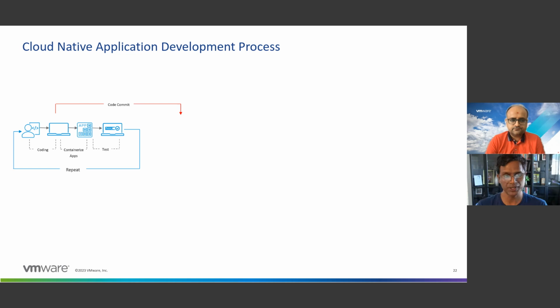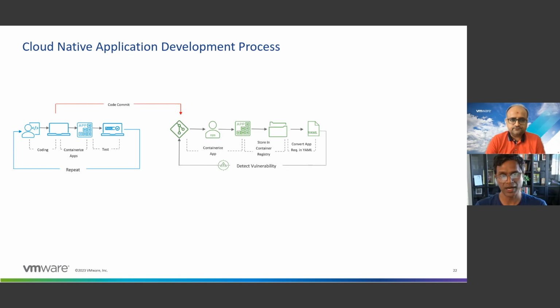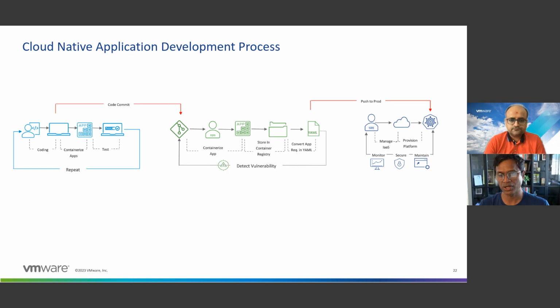Once a developer has committed code, the platform automatically pulls that code and builds a container image. This container image is highly safe and secure because it's been approved by a platform engineering team, and they're aware of the various layers within that particular image. Then it's stored in the organization's container registry, and it's delivered to production by converting it into a single YAML. And in production, you have the ability to manage, monitor, and secure your deliverable.